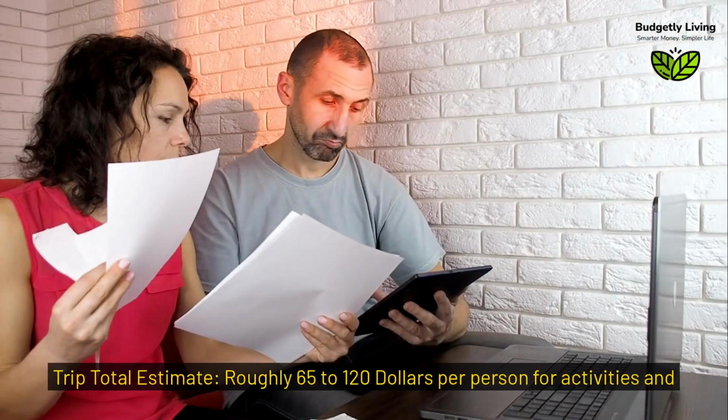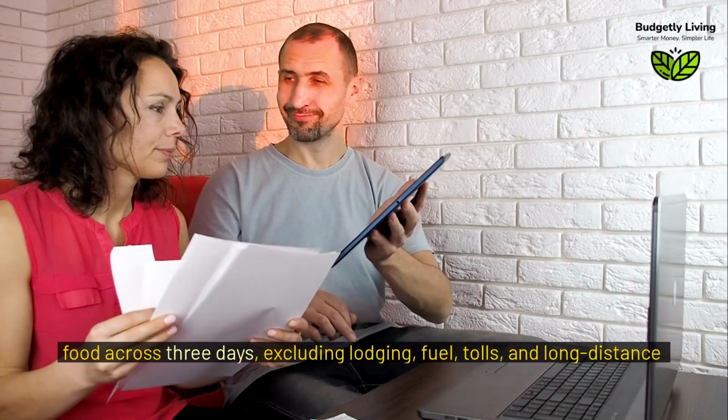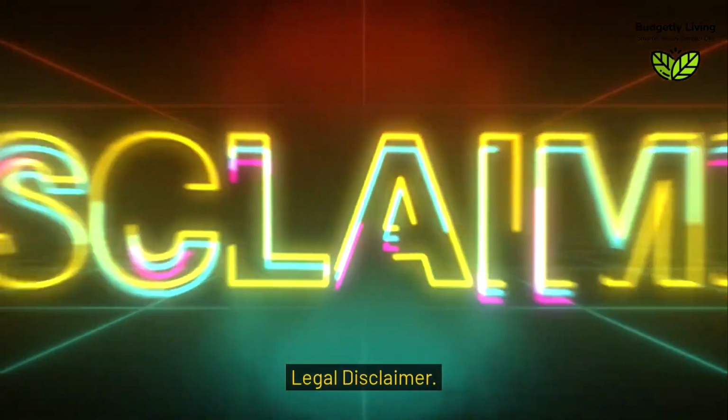Trip total estimate, roughly $65 to $120 per person for activities and food across 3 days, excluding lodging, fuel, tolls, and long-distance transport.